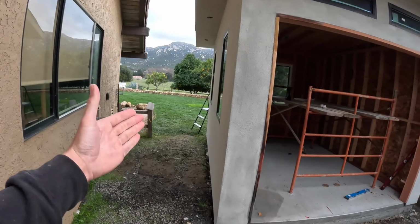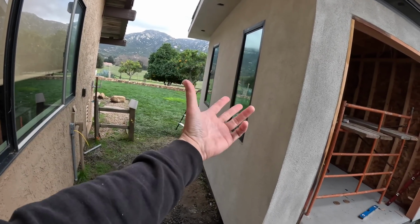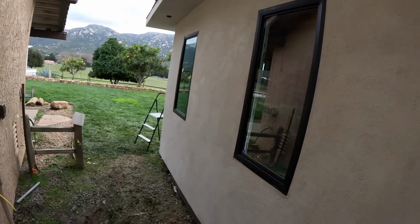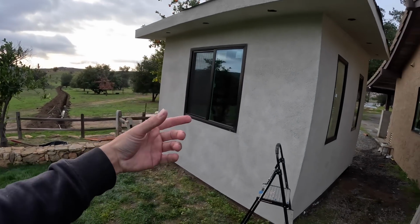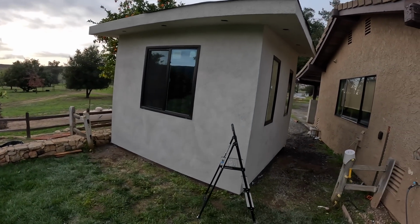Hence why on this side, I put the two 2-foot by 4-foot windows. Those don't open. They really serve no function other than they do let a little bit of light in, but I think it just looks cool and modern. And then obviously coming to the back, we have the big 4-foot by 4-foot window. That one actually does open, and that one will serve a purpose to allow airflow through there. And then if you have the garage open, you'll get a bunch of airflow coming through.